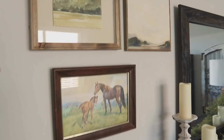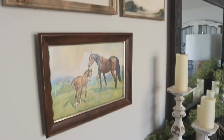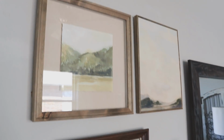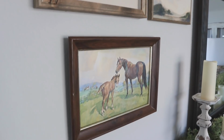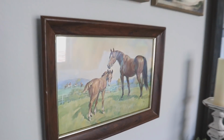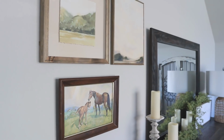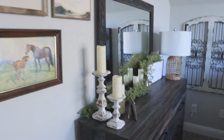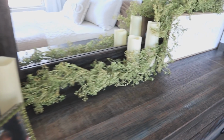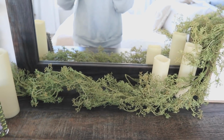You can see that it's kind of slanted just from the roof, but I have a mix of some pictures. The top two are just from Hobby Lobby, and then the horses I found, I forget, I say it in the video. And then over here, you know me, had to add my green, so I just strung some garland through here, and it's so pretty at night.